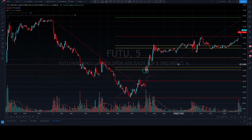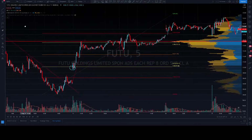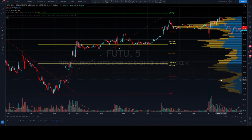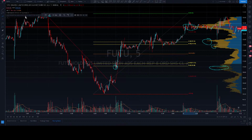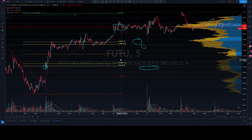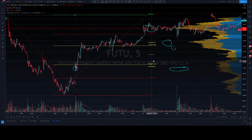So you can use, say, a VPVR, a volume profile, if you want to see potentially where all the buying and resistance are at. And this is a really nice tool. I don't talk about it much, but you can see here this is going to be resistance, resistance, resistance, and then major resistance in this area. And as you can see on the chart, based on that, you can see the consolidation. Look at that major resistance. We've been consolidating there forever.